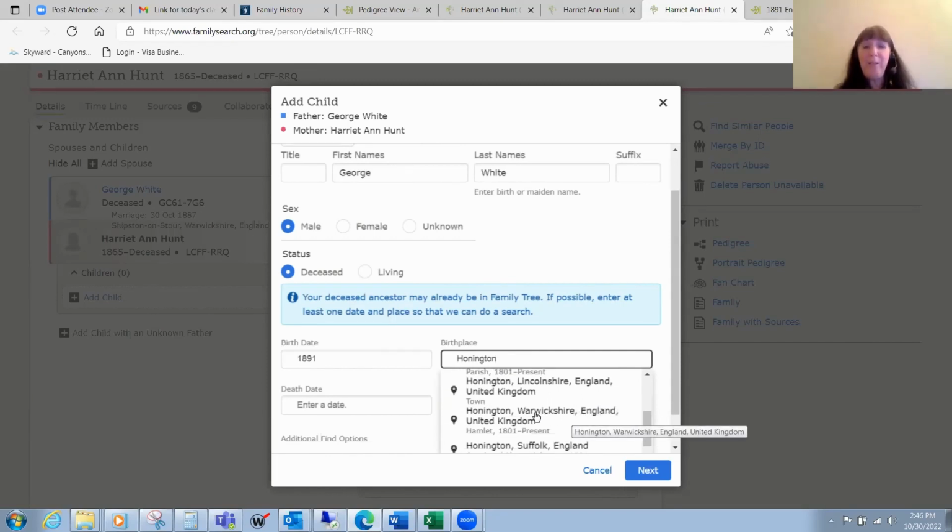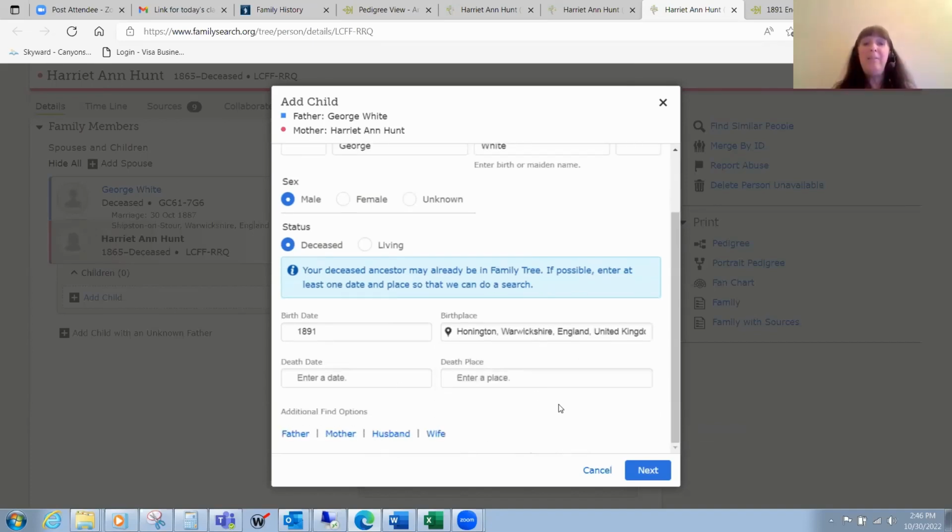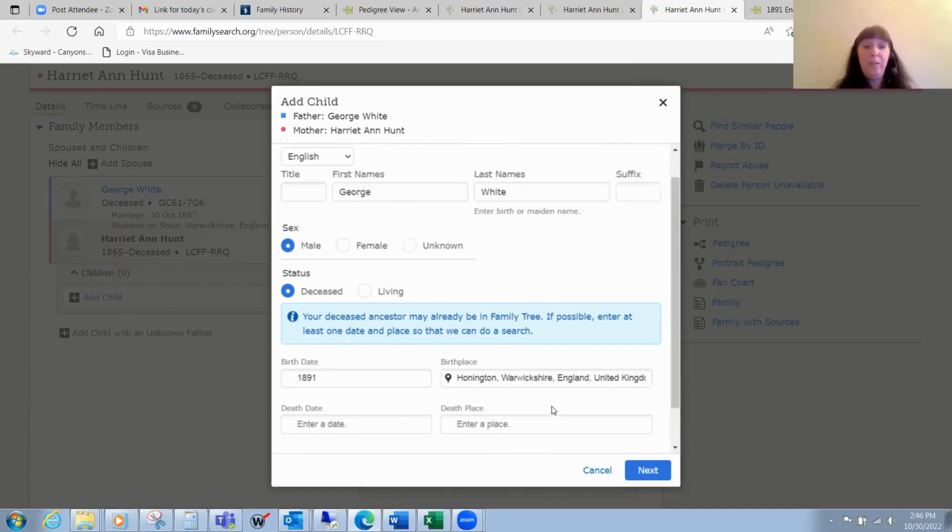Yeah, and whether hamlet or parish, I don't know that it makes a lot of difference. A hamlet is smaller than a parish. And those little designations don't show up on the screen. So I think what you did is perfect.